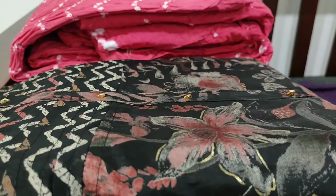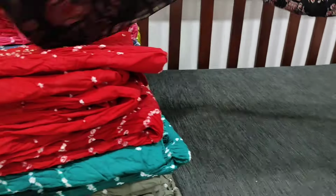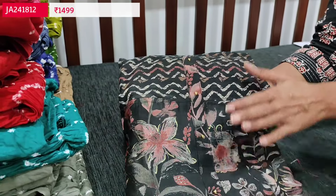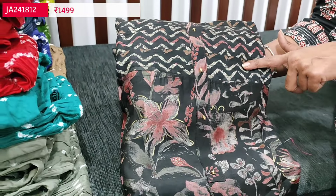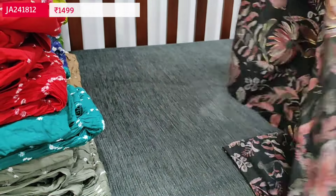Let us see the second designer collection. Now even this is one of our super hit designs in premium modal muslin in favorite black color, floral printed. You can see the work. All these are pintex detailing that comes on the yoke portion with zigzag pattern, simple yoke and fancy buttons. Super soft and silky. It's a floral printed one.